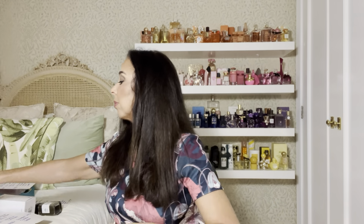And the last one is duping... I don't want to lose my glasses. The last one is duping... so far away from me. Sorry guys, I don't want to break anything. So the last one is duping.